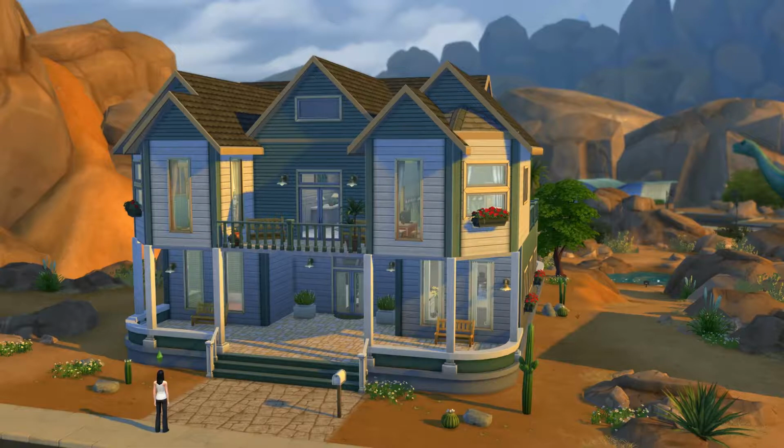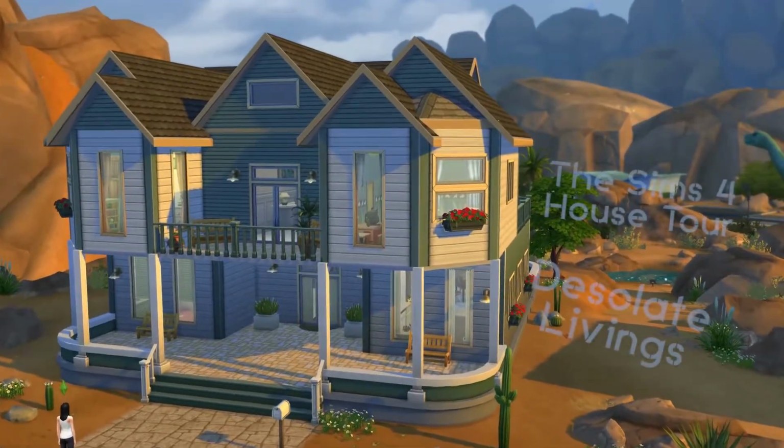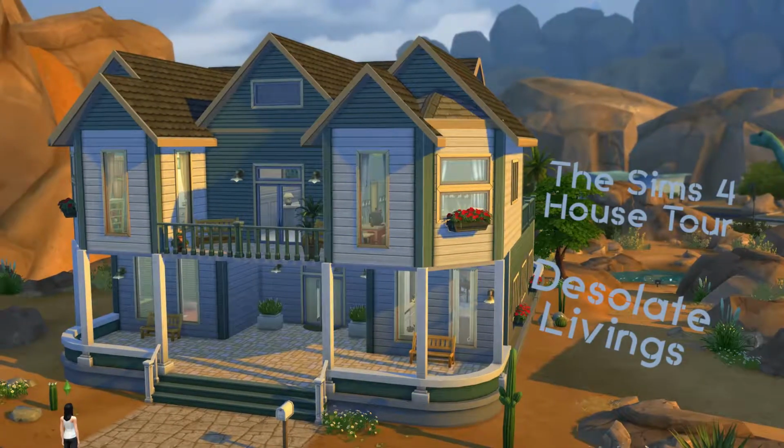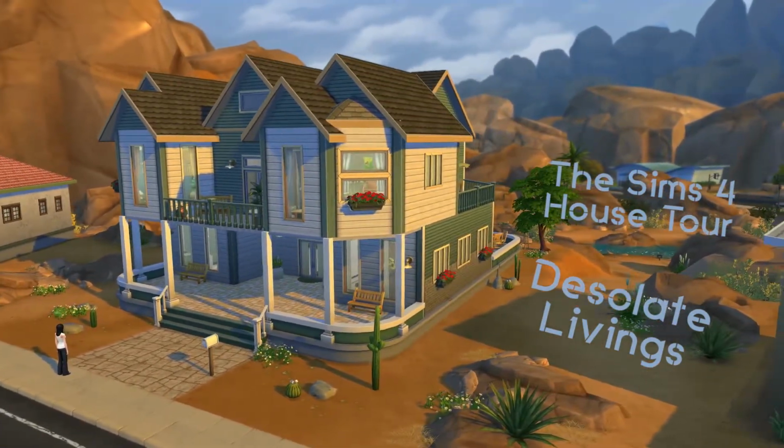This time it's a house tour, and this house tour takes place in The Sims 4. Yay! I finally finished my first house here and I do like it, if I say so. This is how it looks in the front.